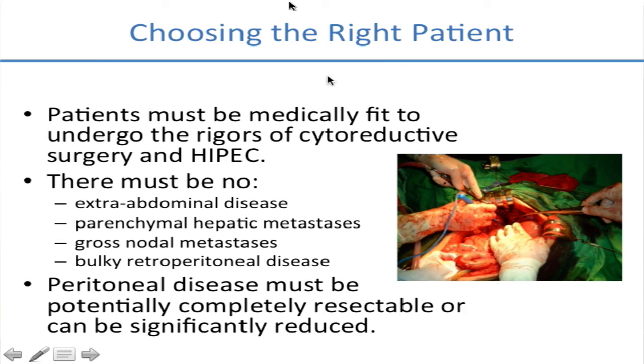This is nothing new. Choosing the right patient would probably give better results. And the right patient for HIPEC means a patient who has primarily intra-abdominal disease. Those patients who have extensive adenopathy or hematogenous metastases are not the best candidates for this approach. And the goal of surgery is to resect all visible disease or to reduce this to a minimum.